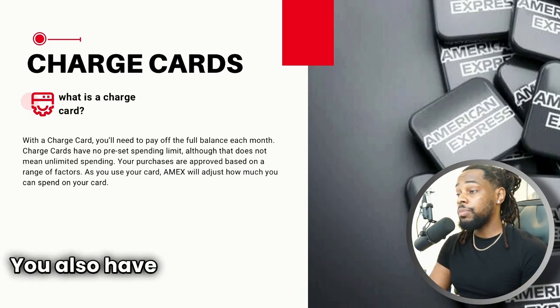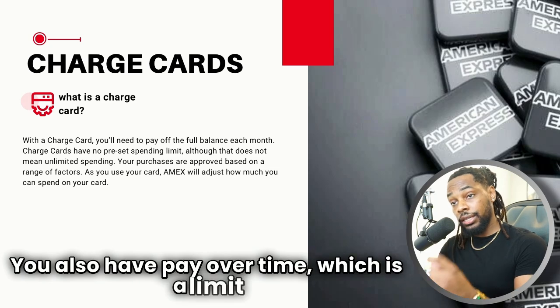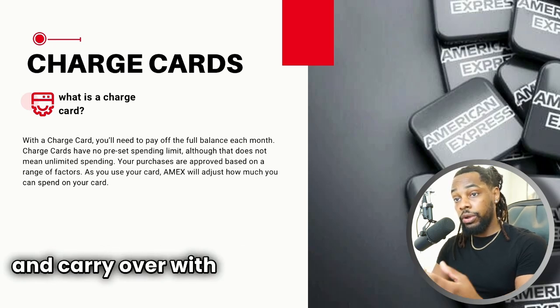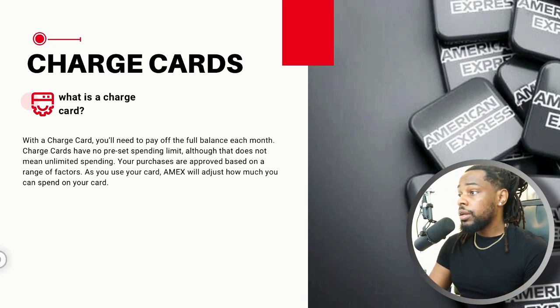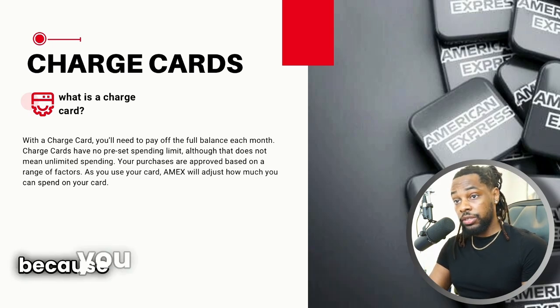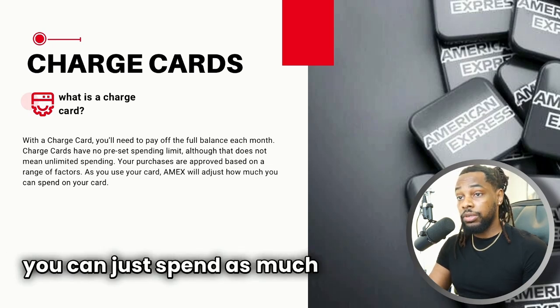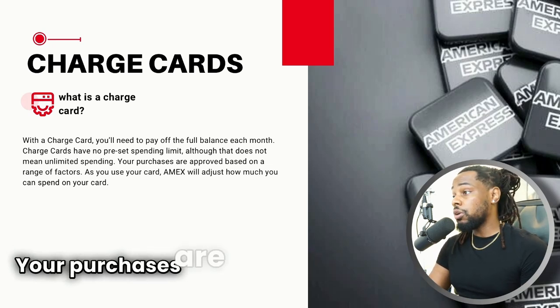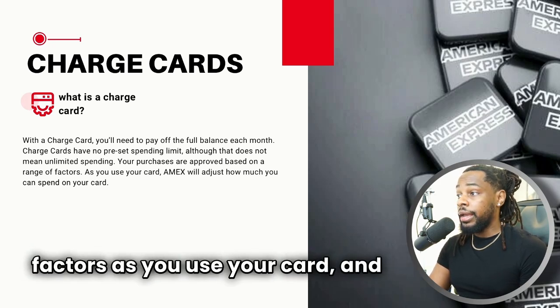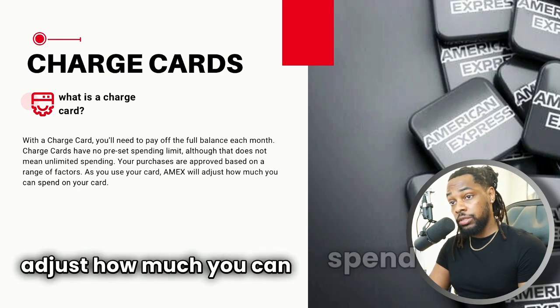You also have pay over time, which is a limit that you have with how much you can actually pay and carry over with interest, but we'll get into that. Although that does not mean unlimited spending, because just because you don't have a limit does not mean that you can just spend as much as you would like, your purchases are approved based on a range of factors as you use your card, and AMEX will adjust how much you can spend on your card.